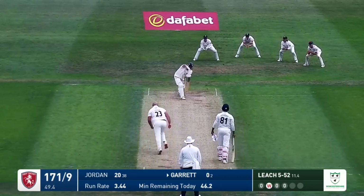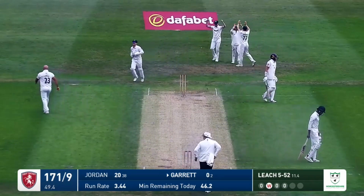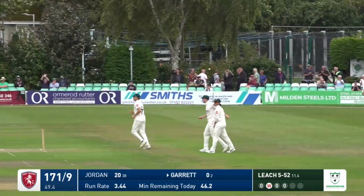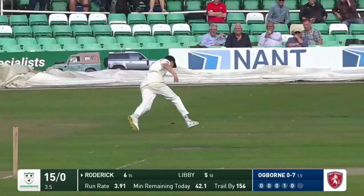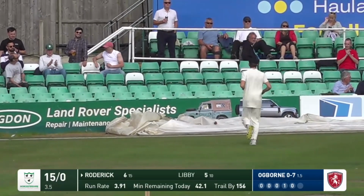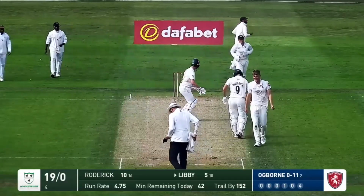Is Leach now. Oh, he's edged it again, and that is caught this time. That's a good low catch, in fact, by... Brilliant catch. Is that Rob Jones? Rob Jones again, it is yeah. Indeed, that's a great grab from Jones. He bowls it full down the leg side, and it's worked away, beats the fielder at square leg for 4 runs, added to Roderick's score, which takes the total to 19 for none.